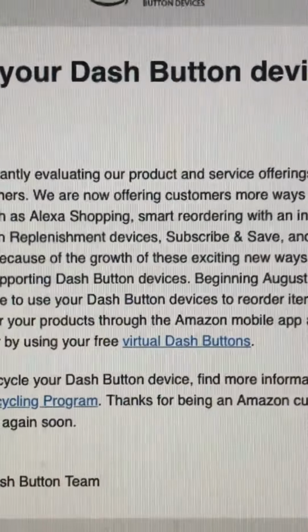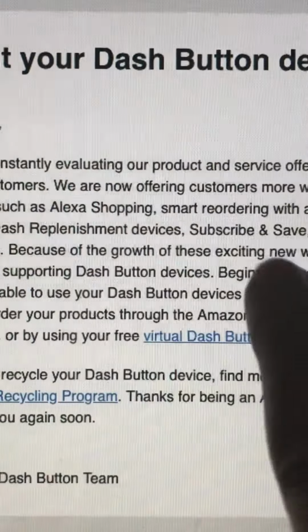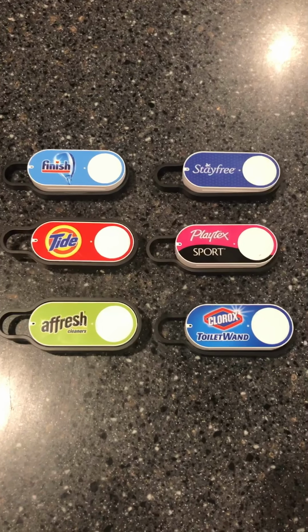It says that we've got so many new ways to shop that they are not needing to support the Dash buttons anymore. There are other things that we can do. So let's take a look. These are my Dash buttons.